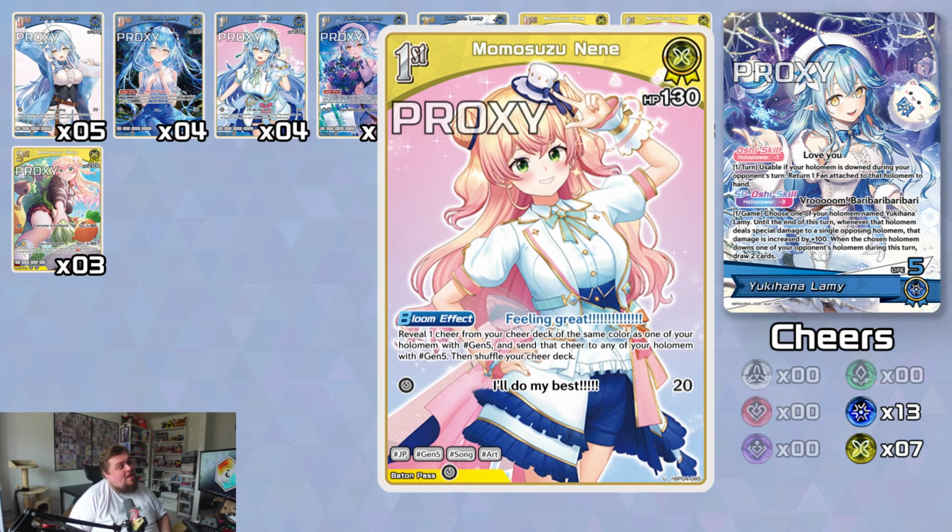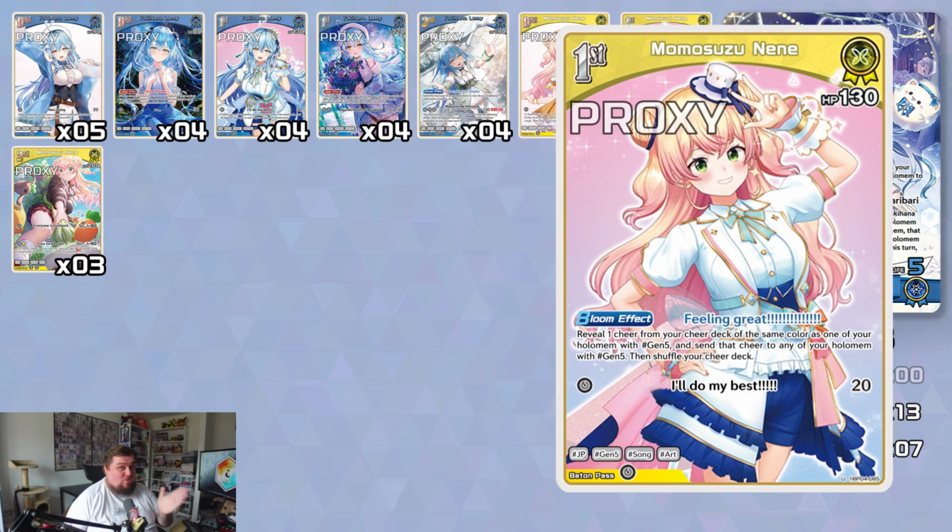The first bloom Nene is a bit of cheer ramp, where on bloom you get to search your deck. So you choose a Gen 5 HOLOMEM on your stage. You then choose a cheer of the same color from your cheer deck and attach it to any of your Gen 5 HOLOMEM. So again, because this is Gen 5 centric, the Nene cheer is really, really awesome.